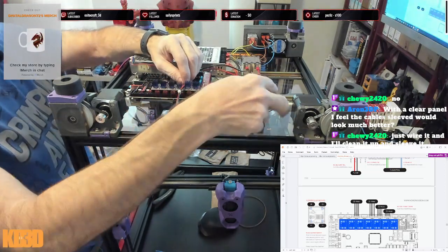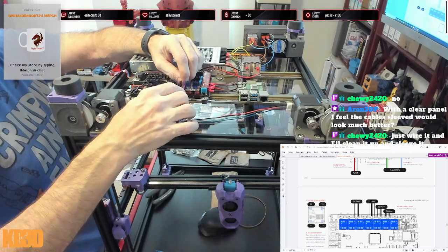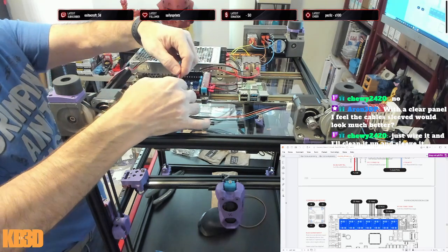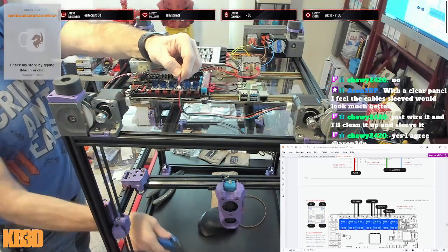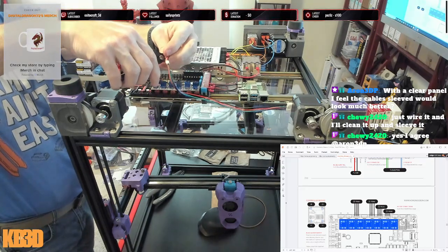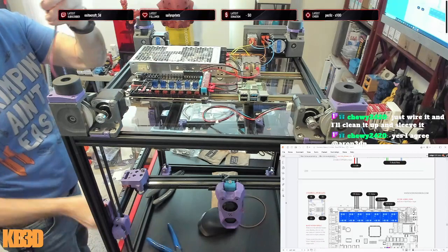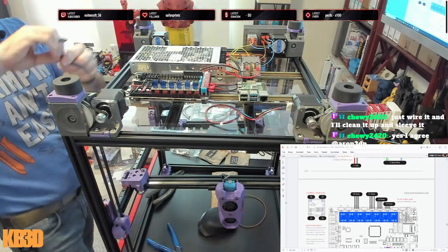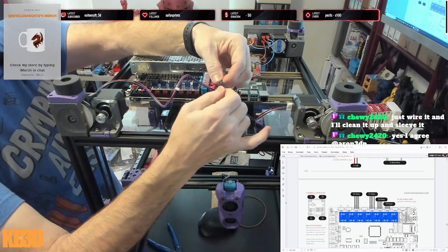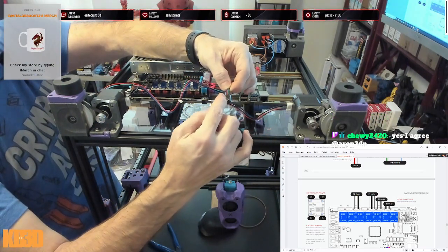So what I'm going to do is just follow this around. There's a little bit of extra that'll give you some room for some sleeving. And then I'm going to go ahead and cut and re-terminate. When I do this re-termination, I'll look at the way the end is terminated here and get the color scheme going in the same pass. So red or black, green, red, blue.